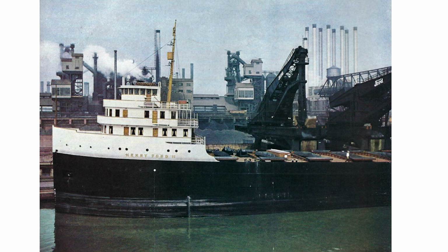They went to Marquette and loaded ore for Dearborn. A reporter talked to the captain, and the captain said, when the guy owns the company, you do what you're told.